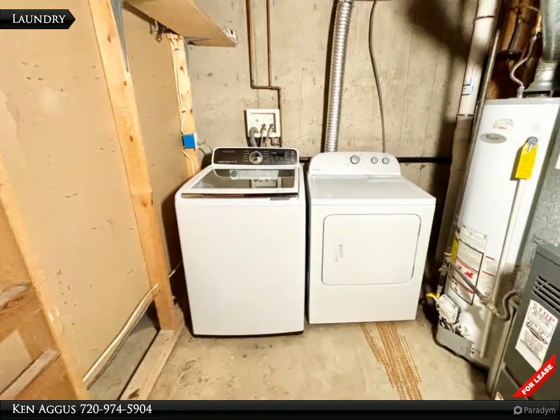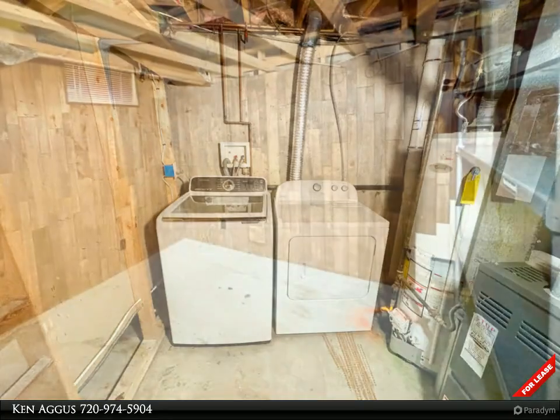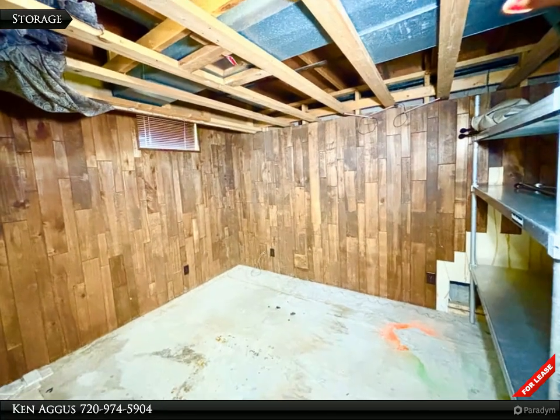A full-sized washer and dryer are included. A large storage room in the basement awaits to hold all of your extra belongings.